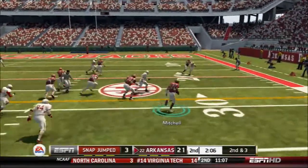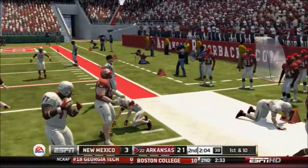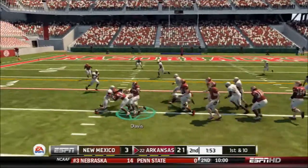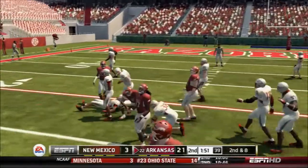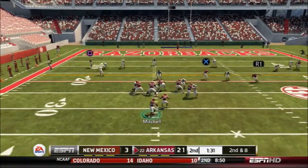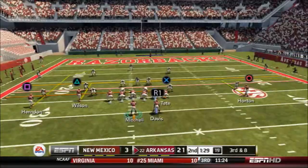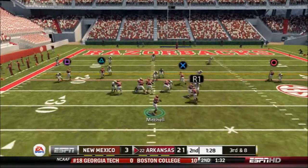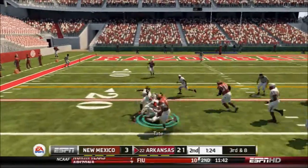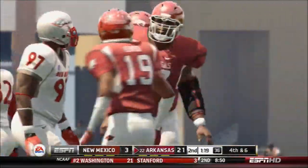Mitchell options out. He gets hit out of bounds at the 27. They'll bring him down right around the 24-yard line. Zipped it out, and that was almost picked off. Back to pass. He's got it out to his tight end. And they make the stop at about the 23-yard line.